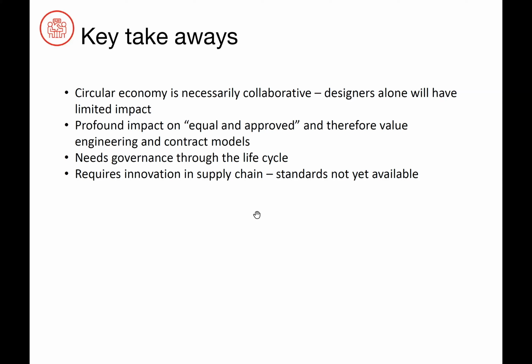So the key takeaways are: circular economy is necessarily collaborative. Designers alone and the supply chain alone will have very limited impact. It's going to have a very profound impact on equal and approved, and therefore value engineering and contract models. It needs governance all the way through the life cycle, and that's a big challenge. And it requires innovation in the supply chain because standards are not yet available, although the professional organizations I mentioned earlier are working very hard at providing some. Interestingly, they're not trying to create the perfect standard. They're trying to provide fast standards which can be iterated and improved year on year, which I think is a much more flexible and exciting way forward. So we're not going to solve this problem immediately, but I think we can get very much better very quickly.